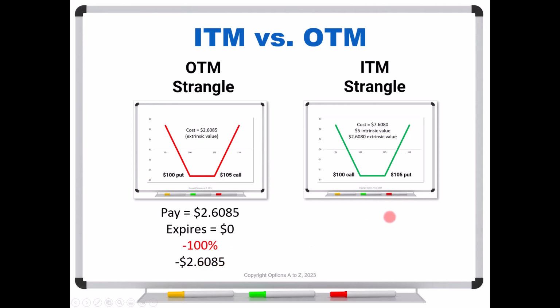But you could do this alternative method where we use the in the money strangle. And yes, it's going to cost you more, a little over $7.60, but when it expires, it's going to be worth at least $5. And if the stock is anywhere between these strikes, it will be exactly 5. And so think about it. If you paid $7.60 and it expires worth 5, you've only lost 34.2% instead of 100. And that's where traders say, oh, this is so much better. What a better arrangement than using the out of the money strangle because I only lose 34% instead of 100.